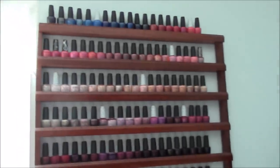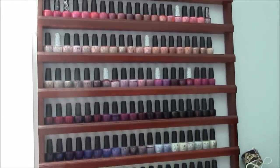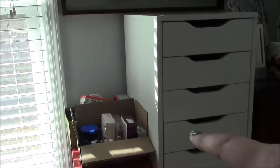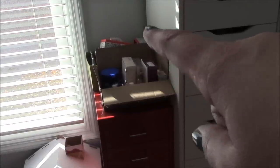So this is my second wall rack, holds blues, purples, neutrals, and then you can see the rest of my polishes are in this Alex 9 drawer, and I also have a little red Helmer down there. Also, look at that cat gingerbread house, but that's where the rest of my polishes are. I just have some storage back there, and then these are polishes for my November haul, so we're going to get right into it.